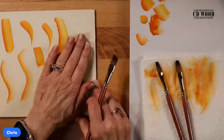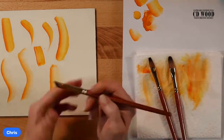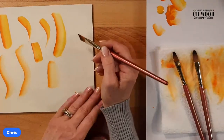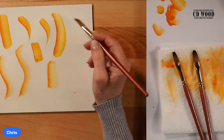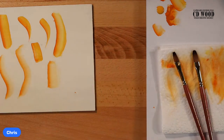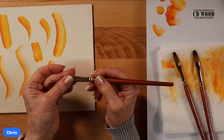Okay, so now we know how to load the brush. I'm going to share with you how to hold the brush. I kind of prefer an angle. I've always used an angle to float with. It's comfortable for me. That's my go-to brush. I've seen absolutely beautiful painters using flats. I'm a little bit envious because a flat is a little awkward for me. So again, use what is comfortable for you.